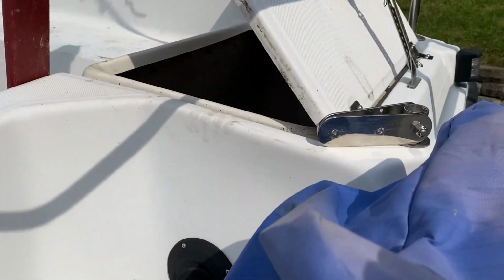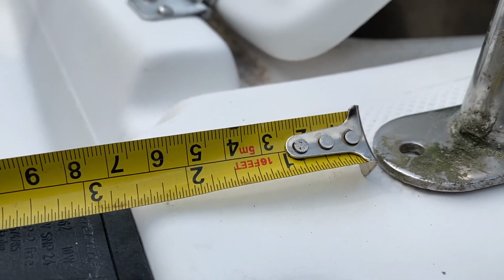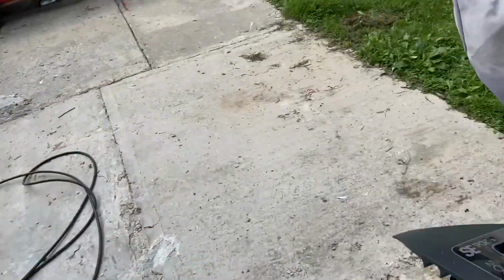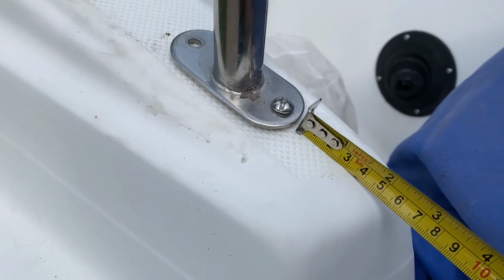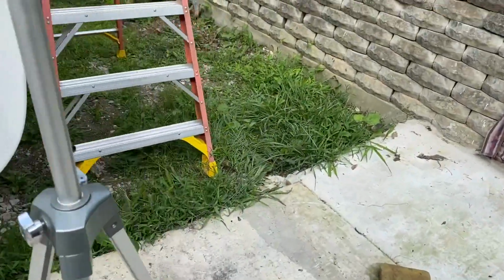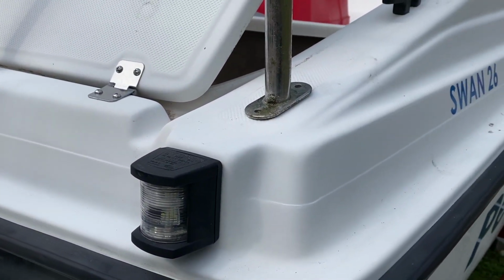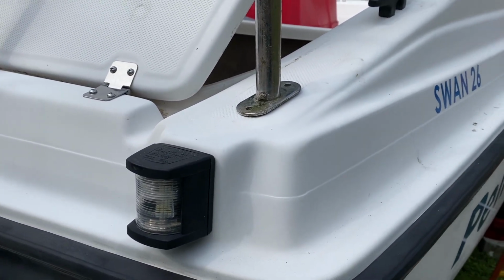Okay, time to start drilling holes. Yuck. I want to line it up, make sure it's in the same spot on both sides. So, looks like it shouldn't be a big deal. It's clearing everything. I can reach all the bolts, so it should be good to go.